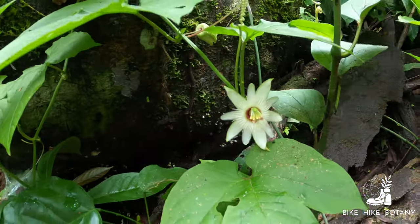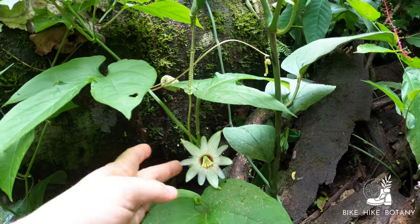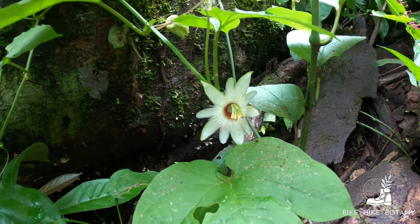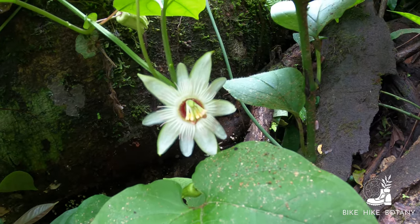Pretty cool. Oh, look at this. This is a passion flower. Check it out. Okay, so this is probably the first time I've actually seen these in the wild. I know that a lot of people cultivate them, but yeah, beautiful. Check it out. That's an amazing flower.